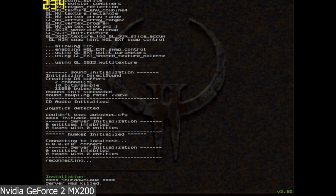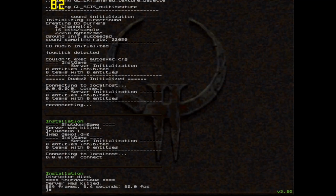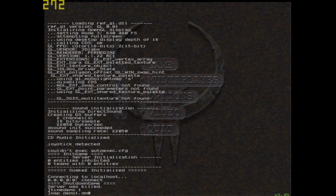It's a good one to test with OpenGL support. Here it is running here on the NVIDIA MX200. The only issue with running this as a benchmark is only 2 of my cards supported it. That's the NVIDIA and the Creative card.